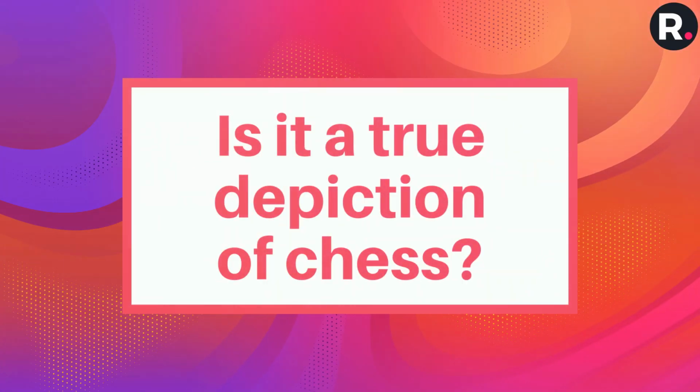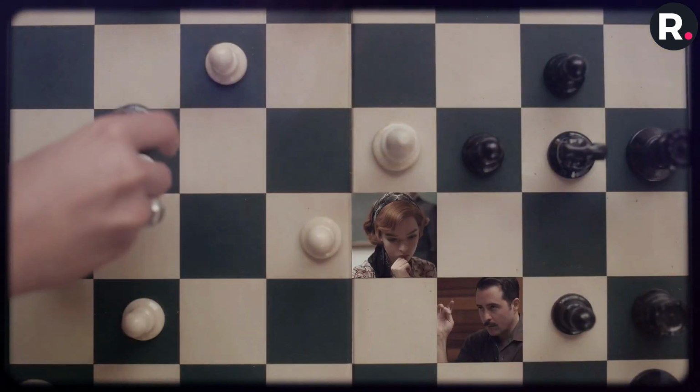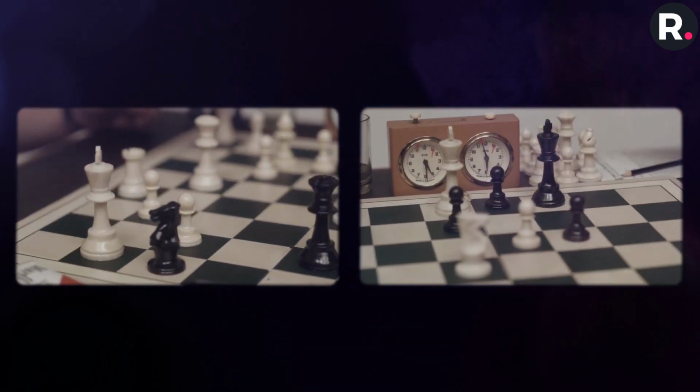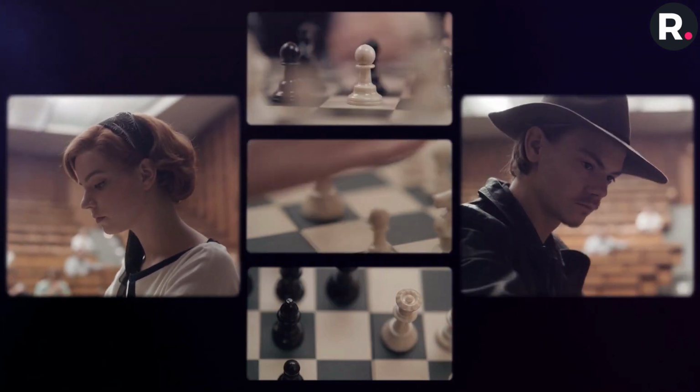Is it a true depiction of chess? Now, the chess matches are like watching a fast-paced action movie. The pieces fly and whirl across the board with each actor's swift moves, which makes it thrilling to watch for both chess lovers and for those who don't play. But are the moves real? Yes. The depiction of tournaments is very real, from the nitty-gritty details to the general atmosphere.